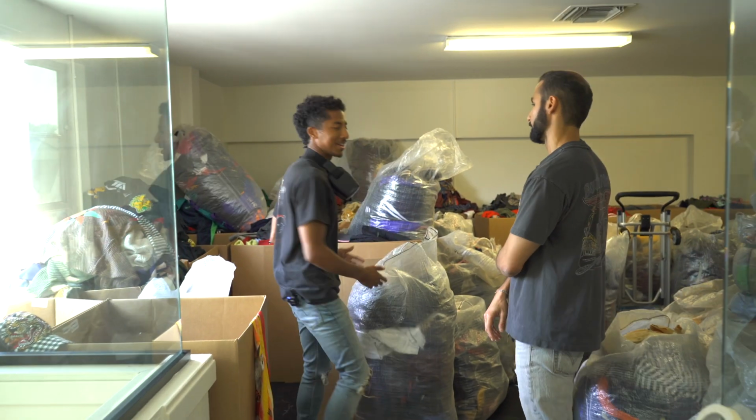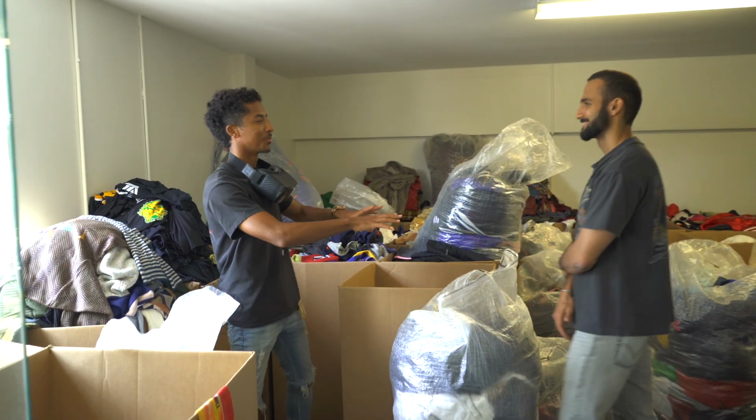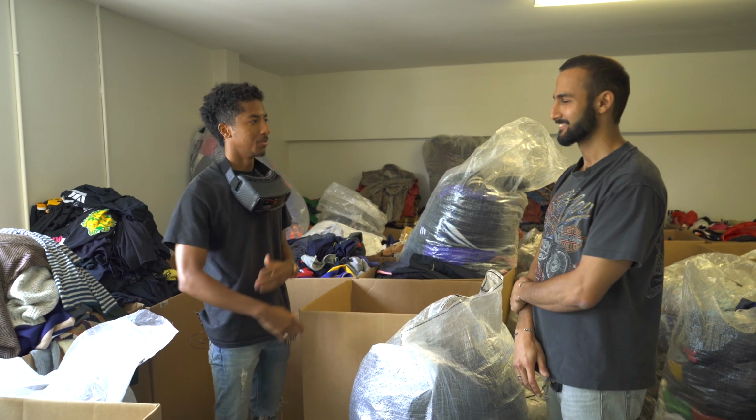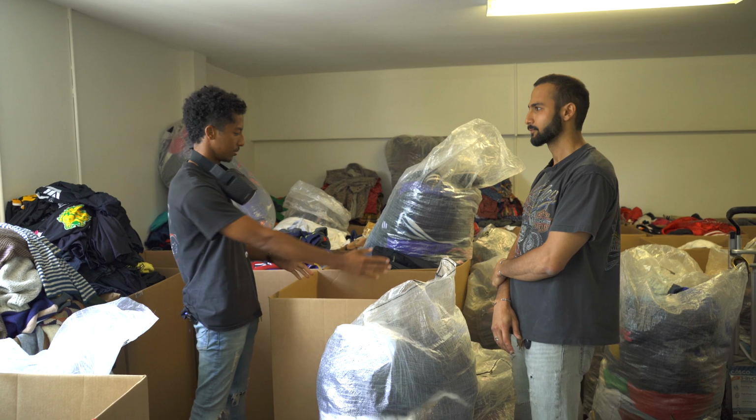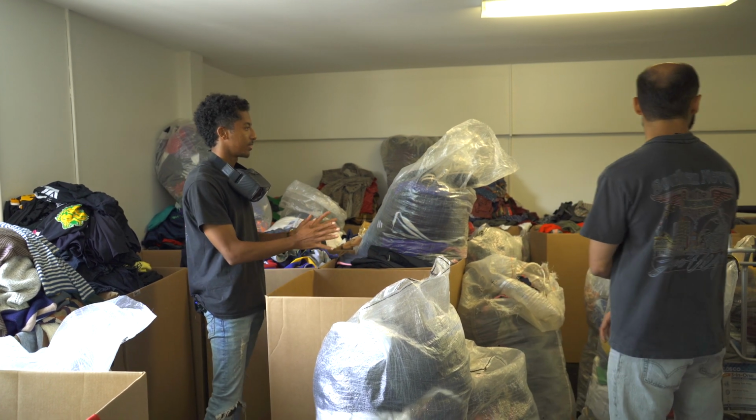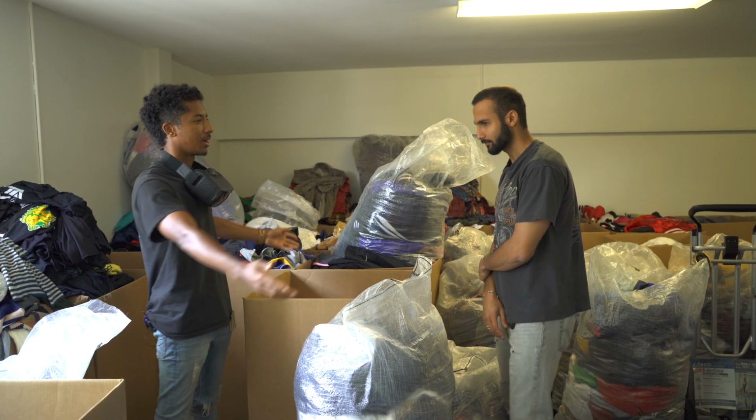So this is the categorized warehouse of Mr. Soren's Chance Vintage shopping, which is where everything before it gets to the floor, it starts up here basically. You see all the boxes. But yeah, please let us understand what this is, how it's organized.